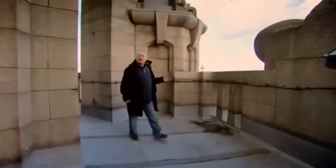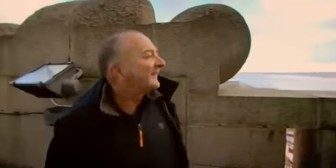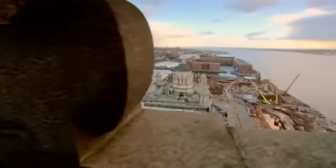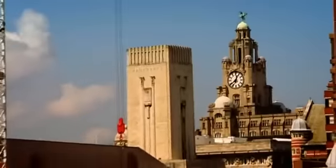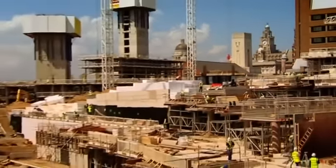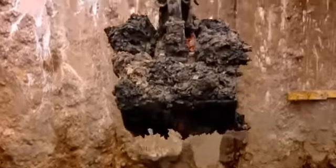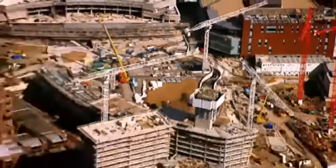So how did this funny little out-of-the-way place next to a muddy pool turn into the world's greatest port city? As Liverpool undergoes a massive archaeological dig, we're delving deep beneath the city to reveal its first ever dock, the revolutionary enterprise that put Liverpool firmly on the map.